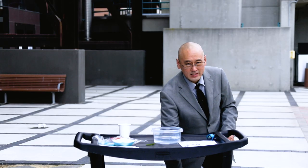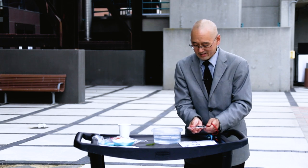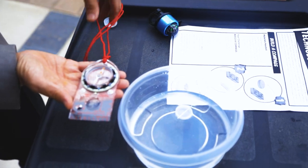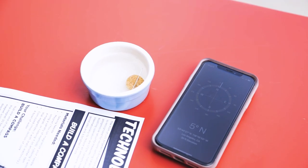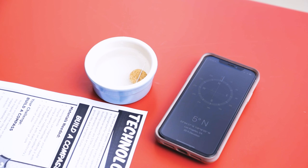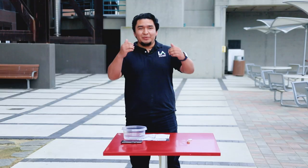I have a very expensive orienteering compass, and it also points north. 5 degrees north. So, success! And it worked! Awesome, it worked! This is great. You too could build a magnetic compass at home.